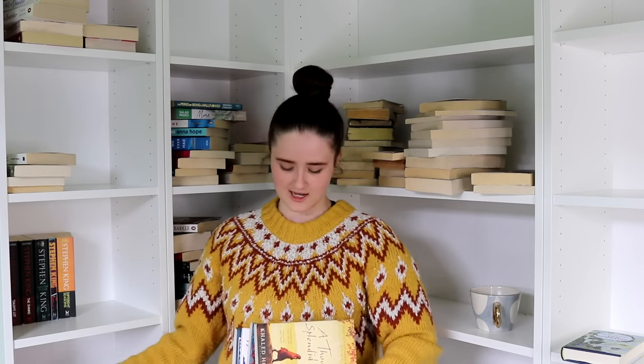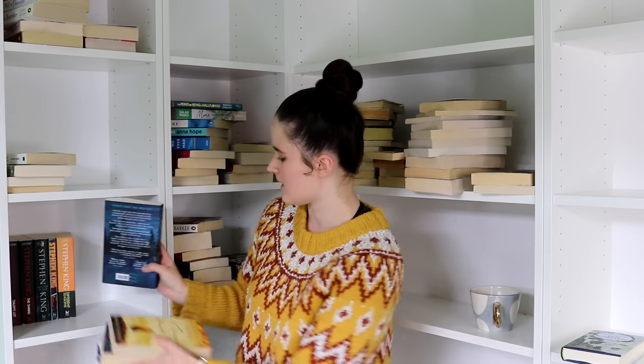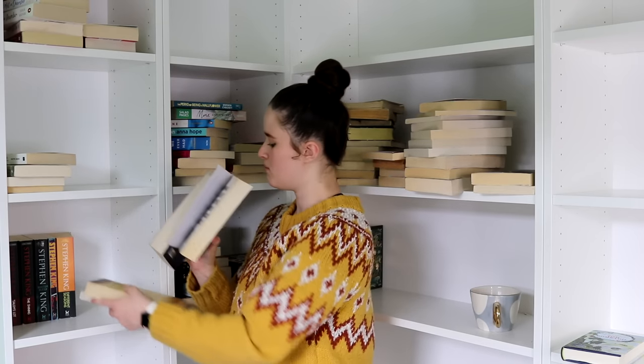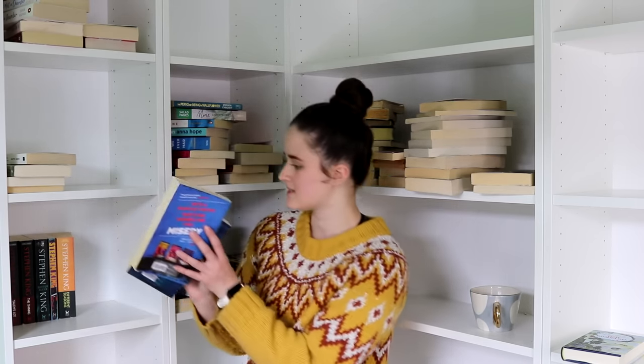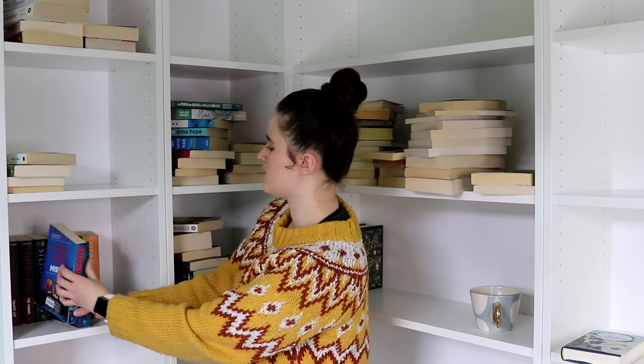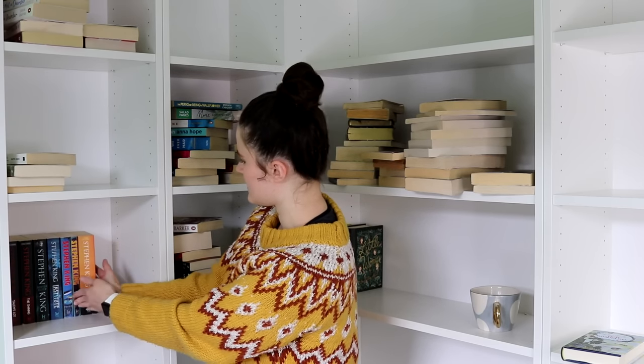Mistletoe and Murder maybe can go in the darker reads section. The Institute by Stephen King is obviously by Stephen King. And I'm going to put that one and Misery both obviously in the Stephen King section, but I'm going to put them next to Dr. Sleep because they all have kind of bluey spines, which I think looks quite nice.